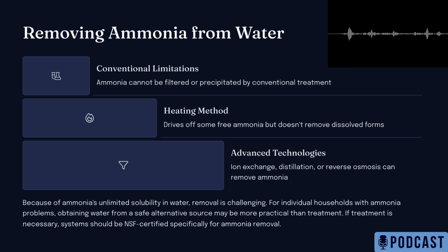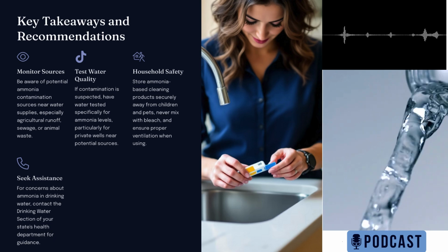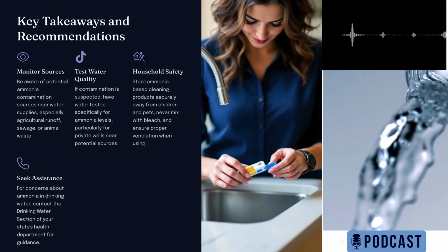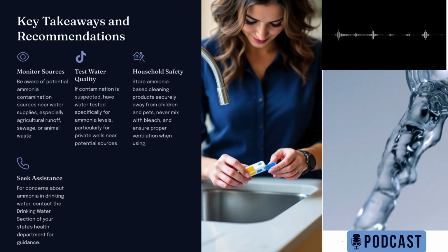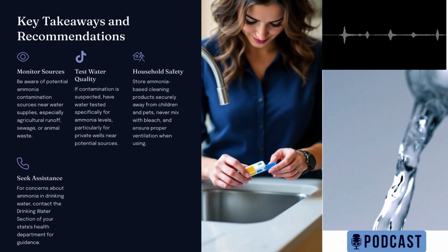Okay, so wrapping this up. Ammonia is, well, it's complicated, isn't it? It's natural and essential in some ways, widely used. But also potentially risky, especially at higher concentrations, whether in air or water. It's got that real dual nature. Right. And we've seen our bodies handle low levels, but higher amounts can irritate or potentially cause harm over the long haul. And the whole regulatory picture for drinking water in the U.S. is, let's say, nuanced. No federal MCL, but various recommendations and state-level things. And removing it isn't simple. It takes some pretty specific, potentially costly technology.